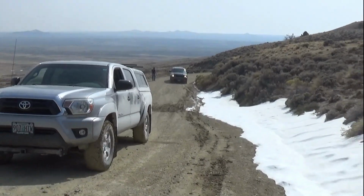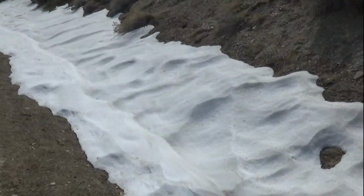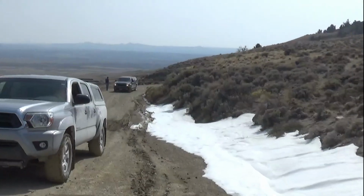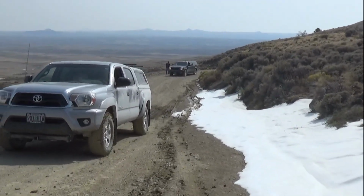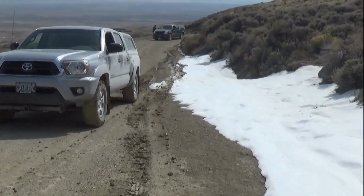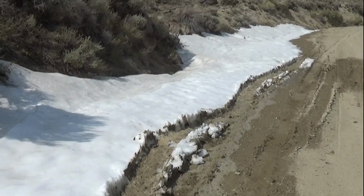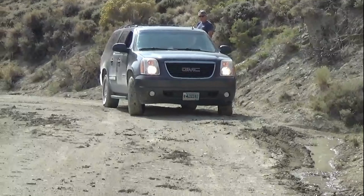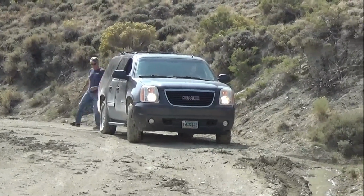I don't know how they're going to be able to stand each other, but one of them's walking, trying to give instruction to the other, and the one that's driving just can't seem to get the hang of it. He can't seem to keep his vehicle straight, and so he's all over the road. It's just a lucky thing they didn't slide down over the bank, but I can see their tracks where they really were getting in a place where they shouldn't have.